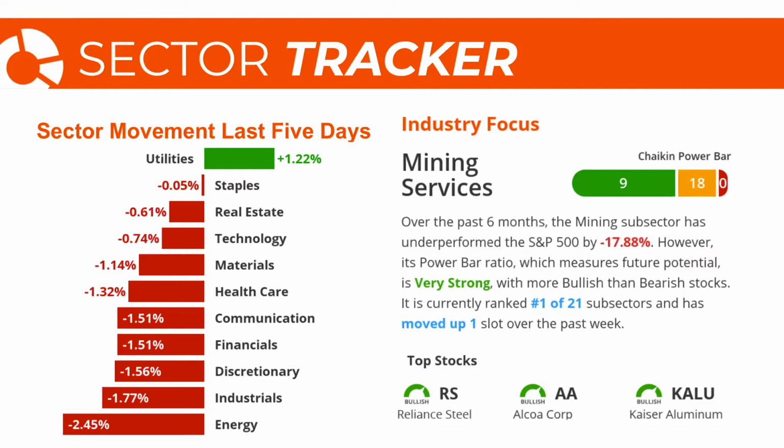Materials, healthcare, comms, and financials are middle of the road. Discretionary, industrials and energy at the bottom of the list. And energy just continues to be a group to avoid. They couldn't rally with the spike in oil. Now oil's coming in. Fundamentals remain weak in the energy patch.